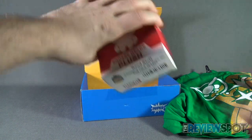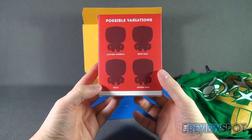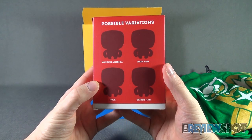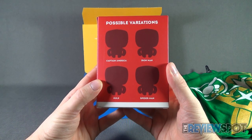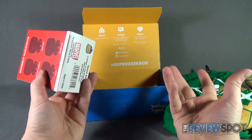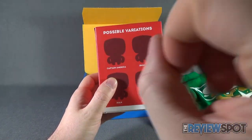Let's see what else we have in here. We have the Marvel Avengers Assemble Squareheads plush. It will come in either Captain America, Iron Man, Hulk, or Spider-Man. Okay, everybody think to yourself, let's see if we can make this happen. Captain America, Iron Man, Hulk. Spider-Man would be good. Spider-Man. Create reality. Create the universe. Ask the universe. Spider-Man.